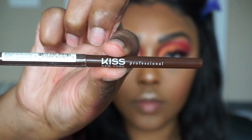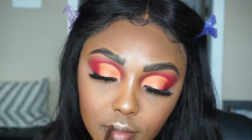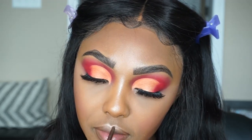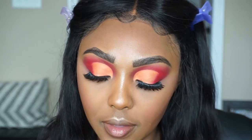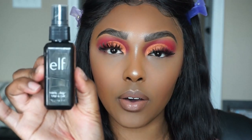Now we're going to use our Kiss Professional lip liner in the color brown, and we're going to line our lips. Then we're going to use my favorite lip gloss, the Vivid Hot Lacquer Maybelline in the shade Unreal. And to set this look, we are going to be using our e.l.f. Matte Setting Spray.